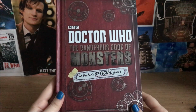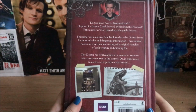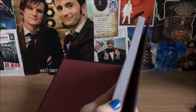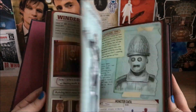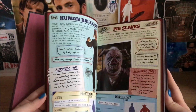The next thing I have was actually a gift from my brother, which he found in a charity shop, so thank you very much to him. This is The Dangerous Book of Monsters, and there is the back. It's actually a really cool book, and it's written from the Doctor's perspective, so there's several lovely illustrations and notes that he's supposed to have made and compiled into a scrapbook. So yeah, thanks bro.